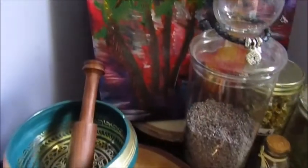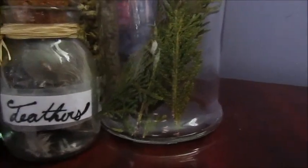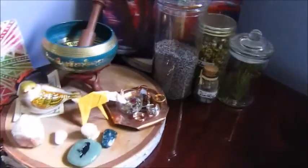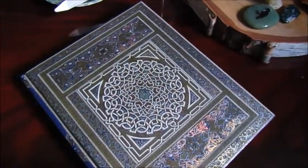And she did it just for me because she's my sister and I love her, and because she knows that I adore Totoro. A little jar of feathers. Recently I've been totally into feathers and I've just been looking for them, or they've just been finding me. Some chamomile, some cedar. Most of these I will use in teas, excluding the feathers obviously. My most recent grimoire, I tend to just keep it on here because if something comes to me and I feel inspired, I can just grab it and go.